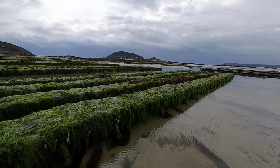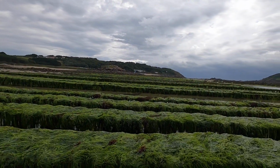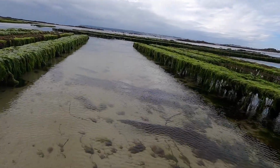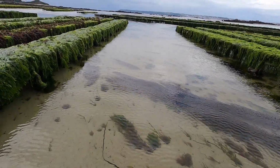What an amazing place to come and have a look. Look at that, it's just endless fields of oysters. We haven't found any sort of scallops yet. But hey, it's interesting just walking around.